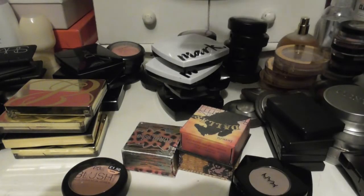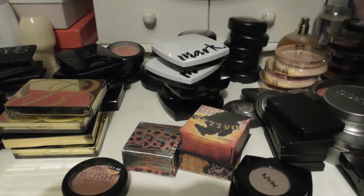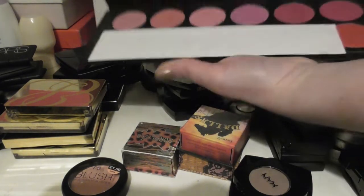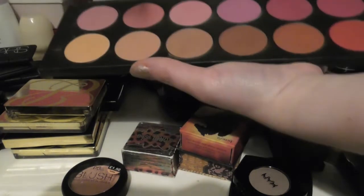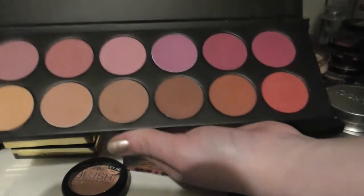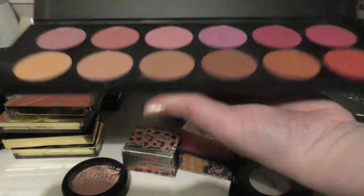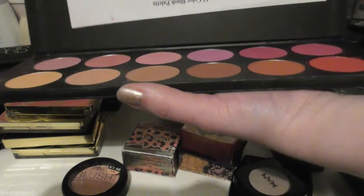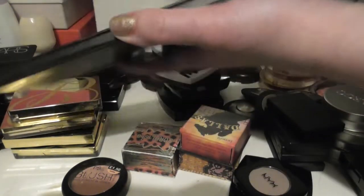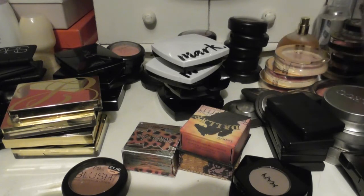I do also have 2 blush palettes. This first one is from the brand La Femme, and this is a set of 12 absolutely stunning blushes. To be quite honest, this is probably all the blushes you would need in your entire life. But you know, I can't help myself with blush. Blush is like my addiction.